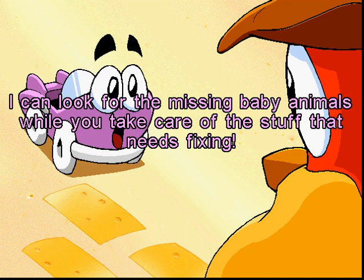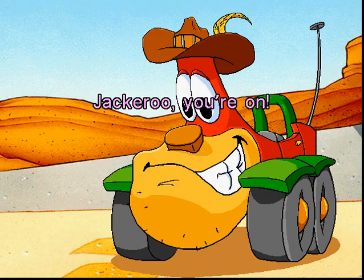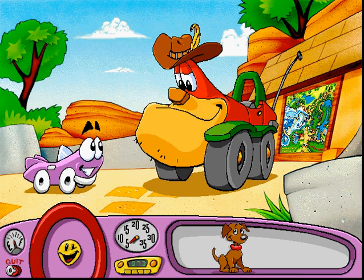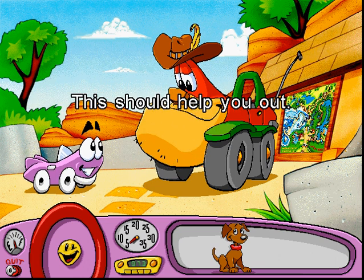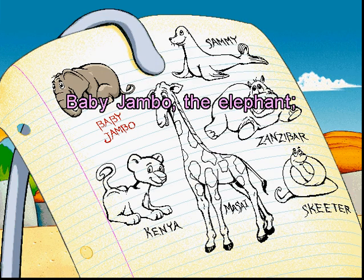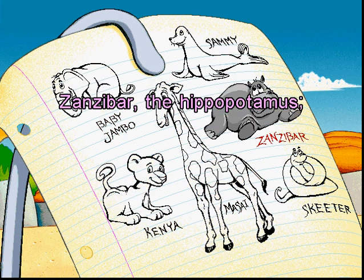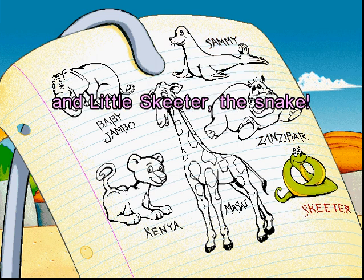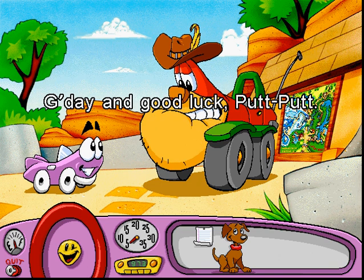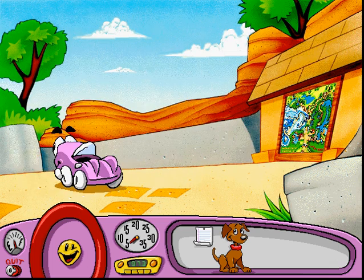Hey, I can look for the missing baby animals while you take care of the stuff that needs fixing. Yeah. What is the point of opening the zoo if the animals are missing? Why are they missing? Here, this should help you out. It's a list of everyone who's missing. See if I can find them. Elephant, beside the giraffe, Tanya the lion cub, Zanzibar the hippopotamus, Sammy Seal, and Little Skeeter the snake. Find them for you. Okay. Good day and good luck, Putt-Putt. Yeah. Well, I'm off to fix up the place. Yeah, the baby animals need to be rescued in order for the zoo to open.